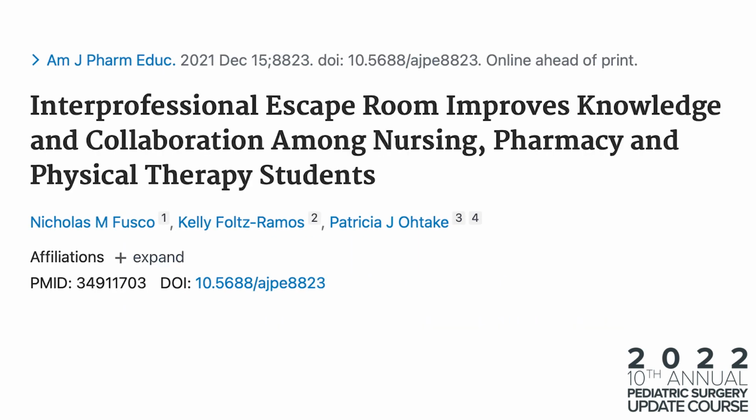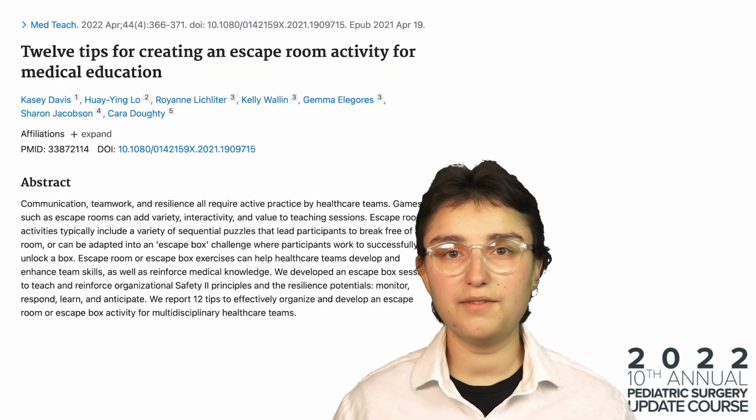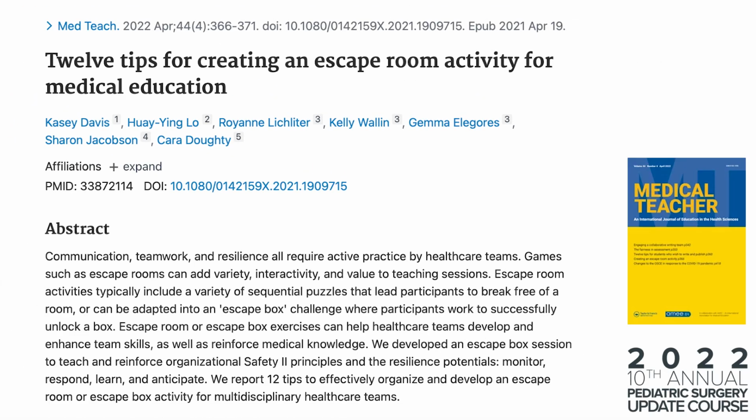Luckily, there are a lot of publications from different institutions out there that publish their experience and how-to guide. If you want to build a medical escape room, you can use this paper as a reference, which was published a couple months ago in April 2022 in the Medical Teacher Journal by Casey Davis and her colleagues.